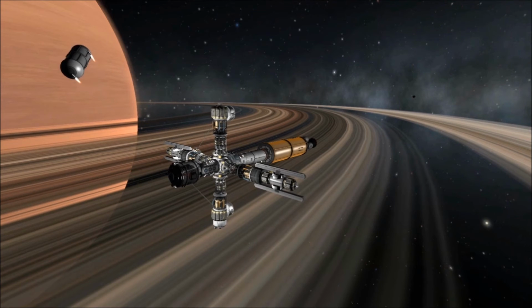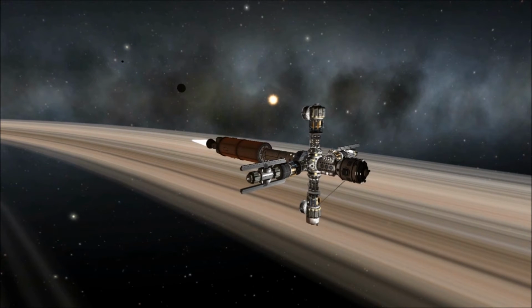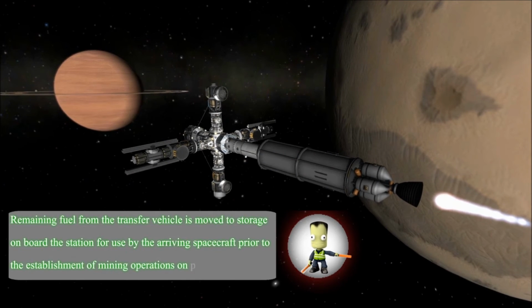The station jettisons its outer fuel tanks during its retrograde burn, and modifies its orbit to intercept Sarnus' moon Slate. Upon arrival, remaining fuel is shifted and the station's panels deploy. The station remains in stable orbit and awaits the arrival of manned spacecraft to inhabit it.